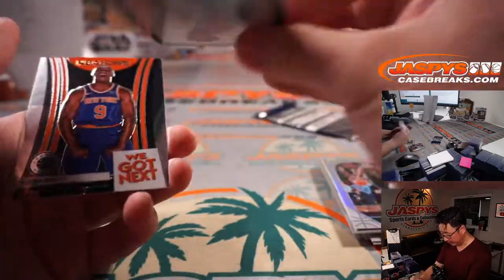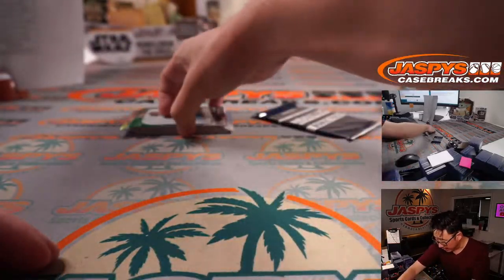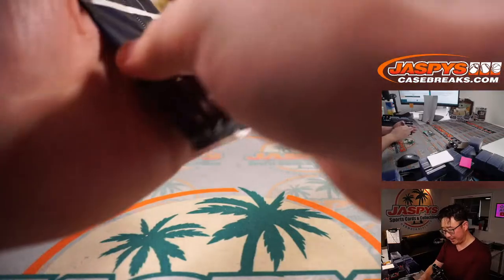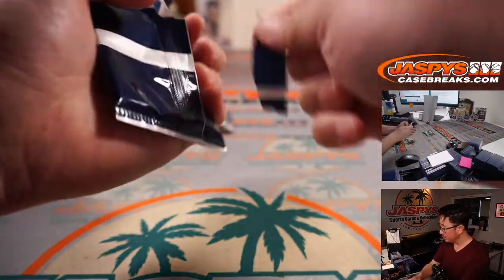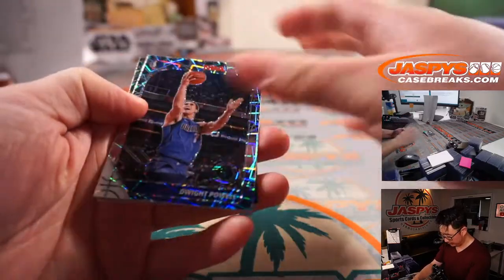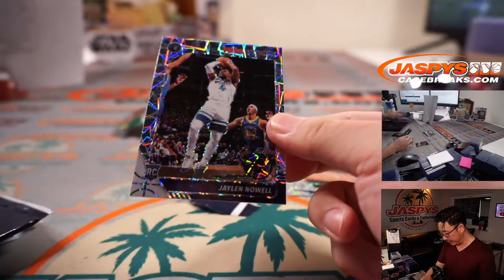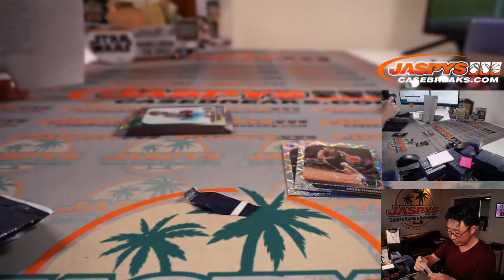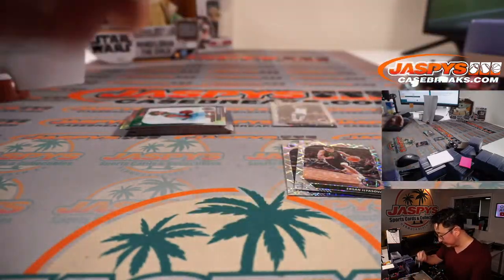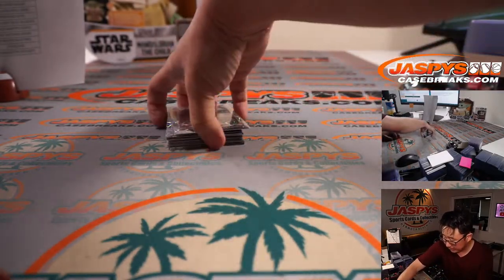Khris Middleton, great game for him last night in the NBA Finals. RJ Barrett, all right, nothing too crazy there, but what about in the bonus pack? Bonus pack, maybe? Dwight Powell, Ilyasova, and a Jalen Nowell, rookie for Minnesota. Chad with that one. I think he had a couple bright moments last season. Could be some upside for him.